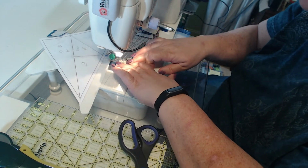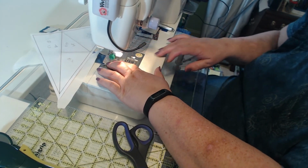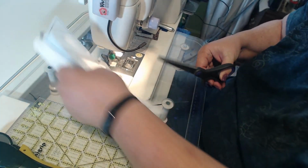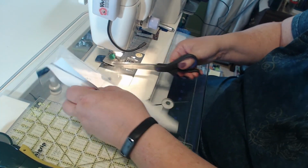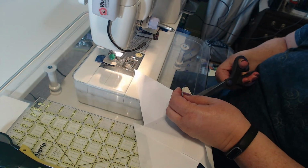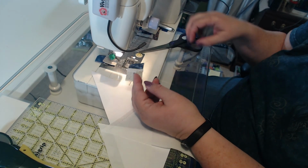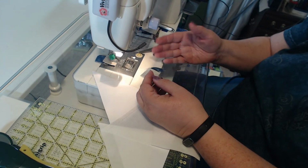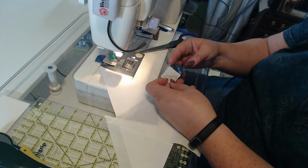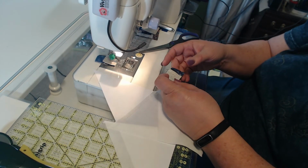If you haven't worked with leaders and enders before, it's a Bonnie Hunter thing. She's the one that started it as a regular thing. My mom was doing it decades ago, but it wasn't something that people knew about. And the idea is that by putting these little pieces through in singles or pairs or whatever, while you're sewing a different quilt, you're making a good head start on a second quilt. So you're kind of sewing two at the same time.